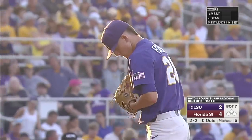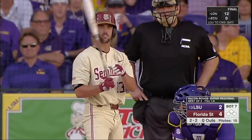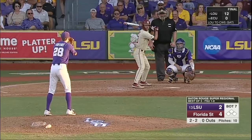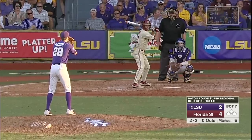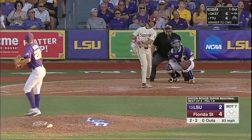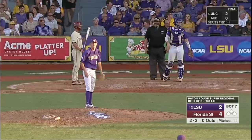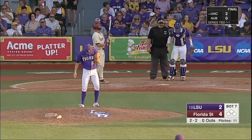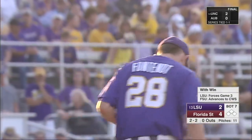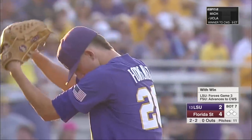Albert was welcomed to the game by the folks in right field in the first inning. And with Florida State up by two, he might get the last laugh. It says 93 on the speed gun, but that effective velocity is playing a little bit faster than that. You can tell there's a lot more zip on the fastball this afternoon than it was yesterday for Fontenot.